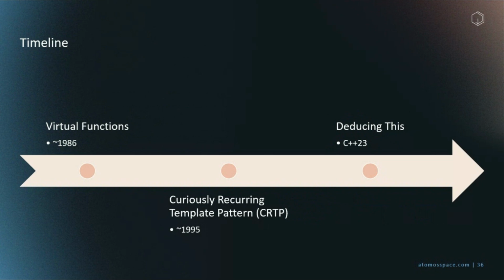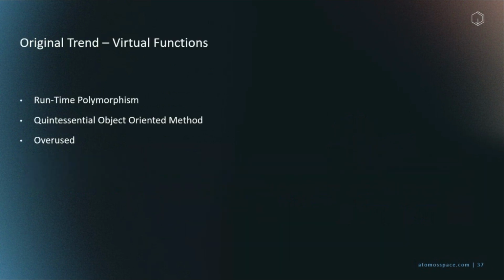So we have our virtual functions, then our curiously recurring template pattern, or CRTP, and then deducing this. For virtual functions, one of the biggest negatives is that it's runtime polymorphism instead of compile-time polymorphism. Some cases you need the runtime, but the majority of cases you really don't. It's also the quintessential object-oriented tool in your toolbox, the thing you pull out all the time, and it tends to be really overused. The minute you start going down that object-oriented design pattern, making everything virtual, suddenly you're creating diamond hierarchies and doing a bunch of interesting stuff.